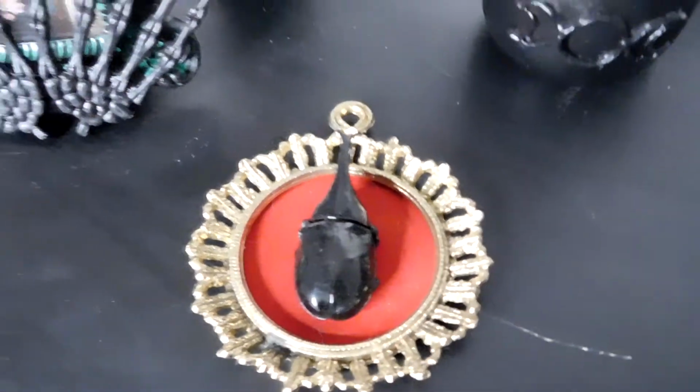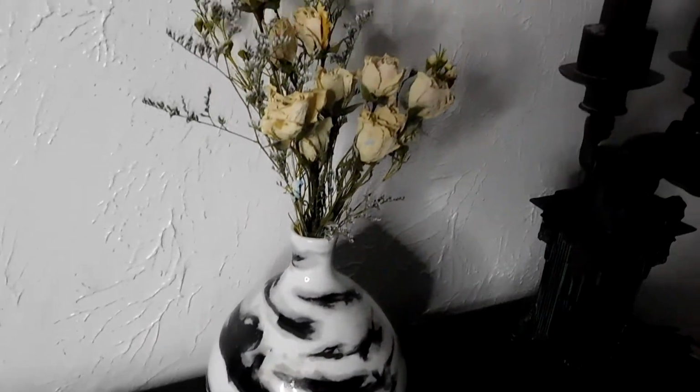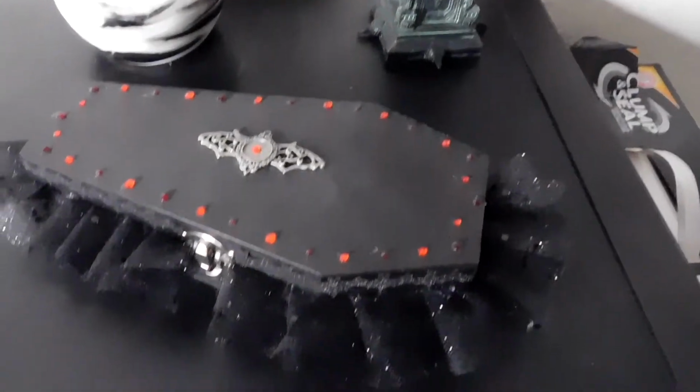And that is a giant scratch on the IKEA thing. My god. Need to buff that out or something. I have this coffin thing I got from Michael's that I showed in a video. I have this spooky sign from Target. This marble vase is from Target featuring some wonderful dead flowers. I love dead flowers. I don't know if anyone else likes dead flowers, but I think they look beautiful. My second little gargoyle guy holding some purple candles as well. I love them, featuring some awful, not very aesthetic looking cat litter in the background.